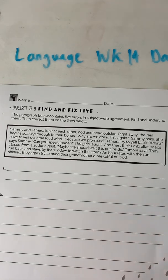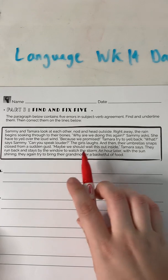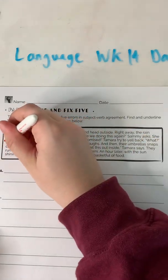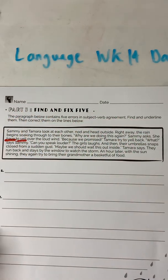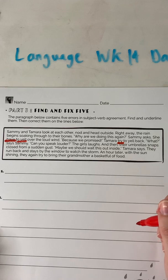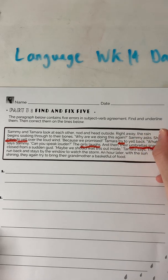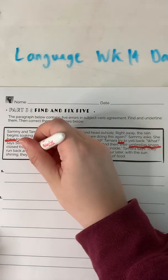So, grabbing my red pen, I'm now going to go and underline the errors in subject-verb agreement, okay? So I'm going to first kind of scan, and the first one says, Sammy, why are we doing this again? It's a previous sentence. Sammy asked, she have to yell. Okay, she have to yell. That one's definitely not correct, so I'm going to underline. She have to yell. Okay, and then the next one, because we promised, Tamara tried to yell back. That's definitely not right. I think I tried to correct that one. Next one, can you speak louder? The girls laughs. That's just kind of hard to say. So the girls laughs. Okay, and then their umbrellas snaps. Again, that one's just clumsy to say. Umbrellas snaps. And then last one, number 5, they run back and stays by the window. Run back and stays by the window.